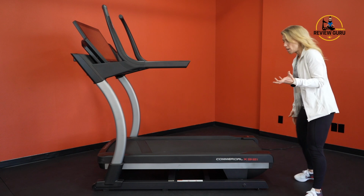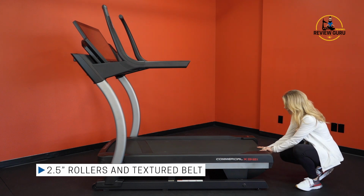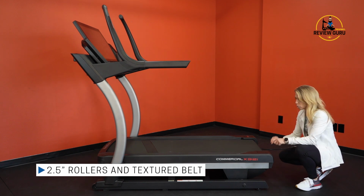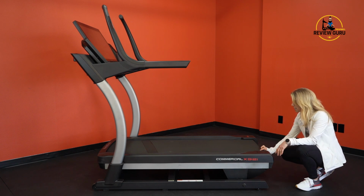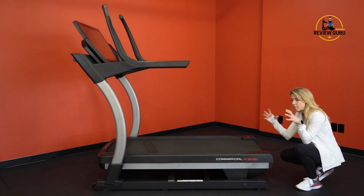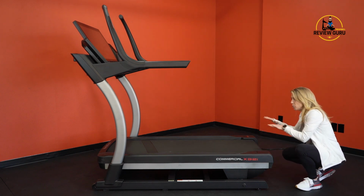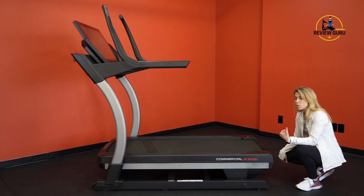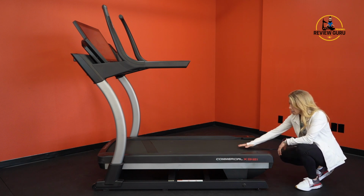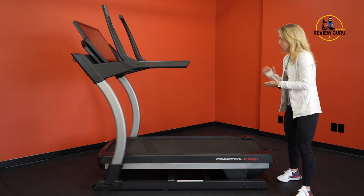So the other thing with the X32i is your rollers are down here at the base of the deck and the top of the deck. And the roller actually moves the belt along. And most of the time on a treadmill, you don't think much about the rollers, you don't know much about the rollers, but they actually make a difference. So this machine has 2.5-inch rollers, which means that they're larger and they have more surface area. So they really grab that belt and move it along very smoothly. So there's not as much friction, it's a smoother feel underfoot, and the belt lasts longer. So that's another thing to be aware of. This is a nice thick belt, nicely textured, doesn't slip, and it's easy to adjust. So you can keep it nice and in a line.